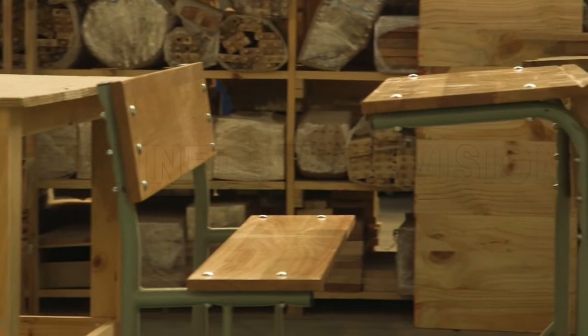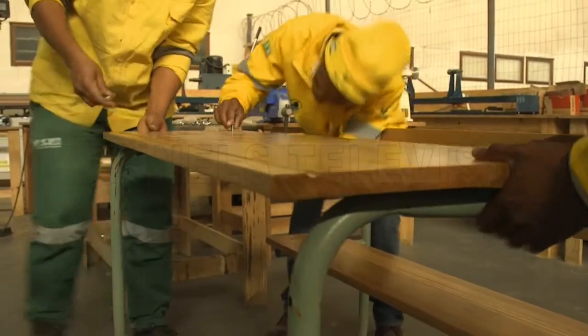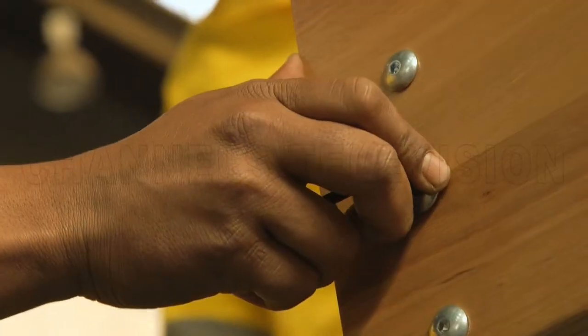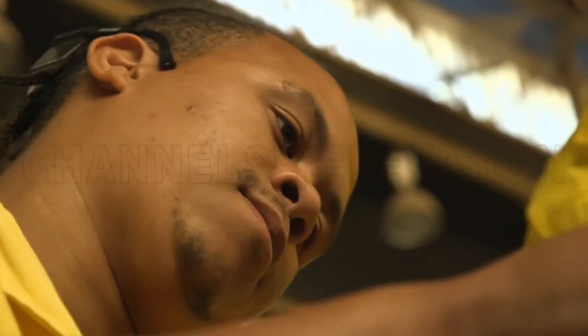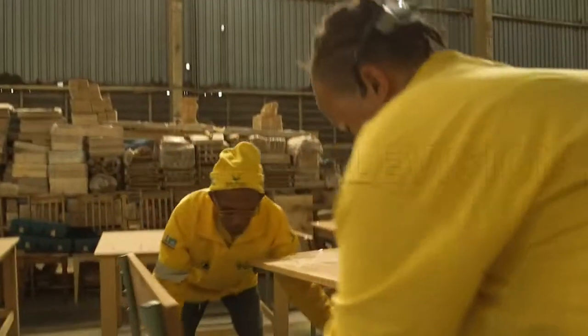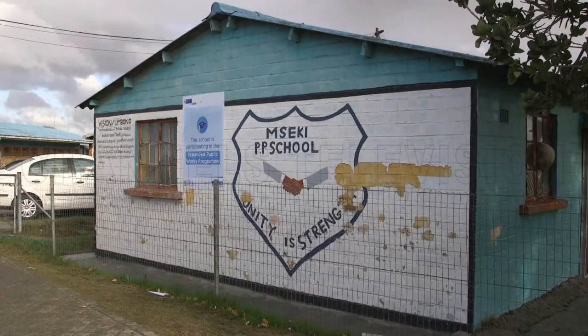The eucalyptus trees become part of the most important piece of furniture produced here, school desks. With only a few planks and screws, the workers manufacture sturdy desks out of invasive trees. State-run schools in South Africa are notoriously under-equipped. 700,000 learners have thus far received free desks through the program. Like in Gugulethu, a township on the outskirts of Cape Town, the desks are in use here at the Mseki Primary School.